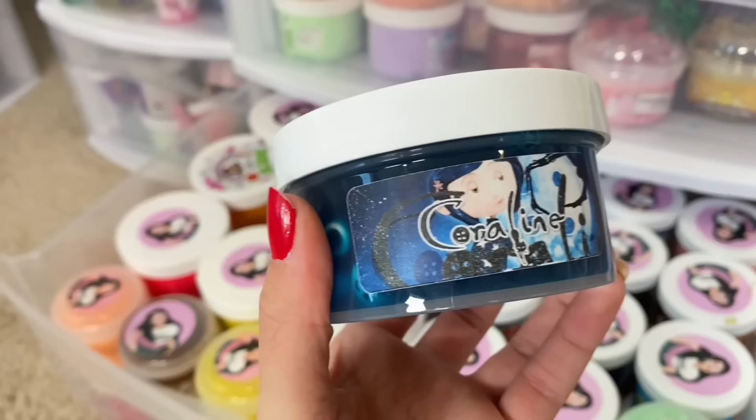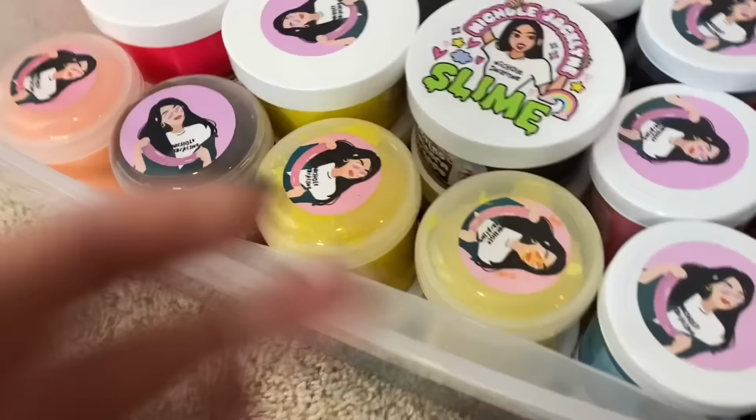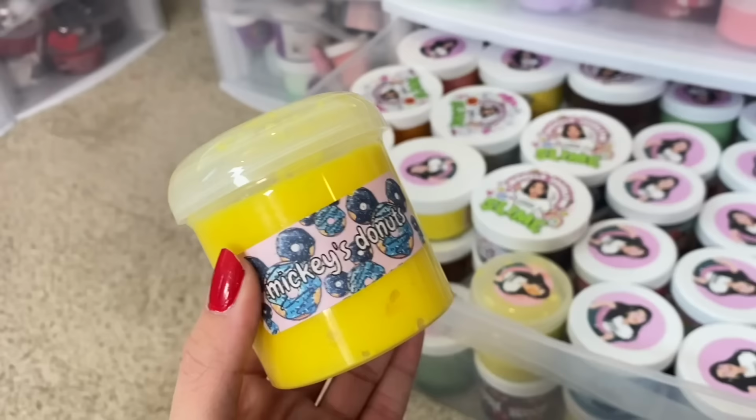Two seconds later. Okay, guys, I found it. It's the Coraline slime. I have a serious obsession with this movie. I love this. And you can also find this on her website. But yeah, so that's her new logo. This is her old logo. I literally got this Mickey's Donut Slime, I think almost 3 years ago when we first collabed together.